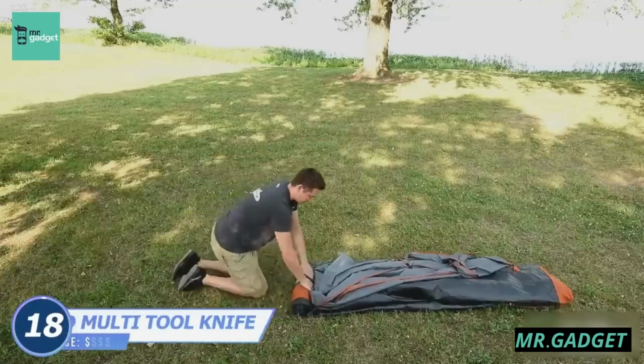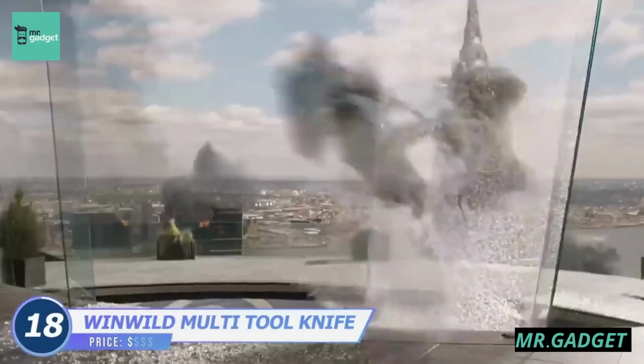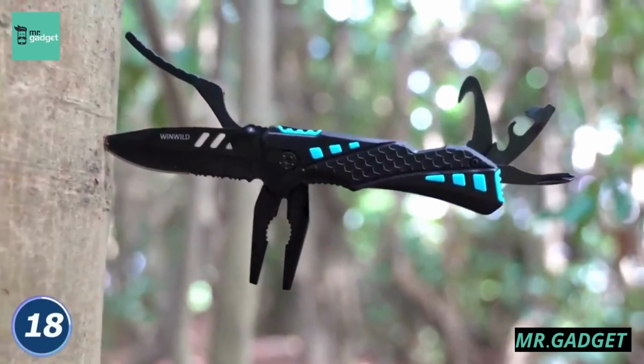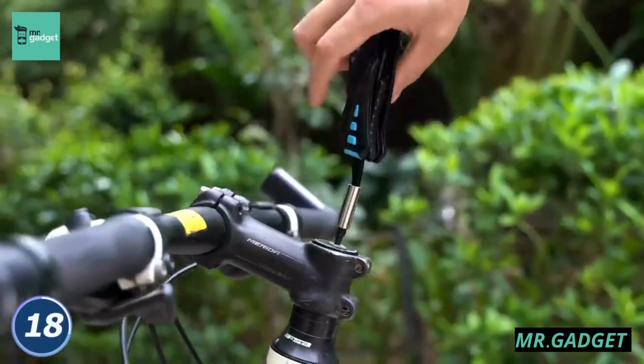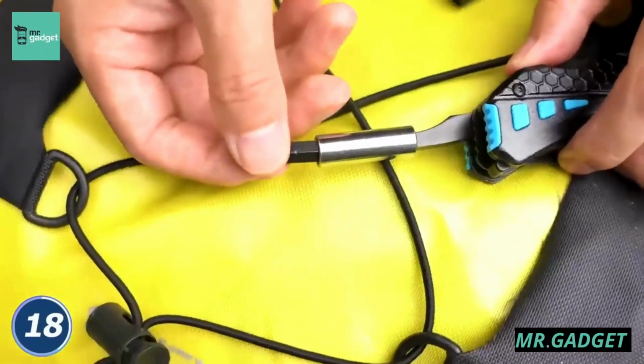Well, yeah, our hands are the best tools, and our mind is the best weapon. But you aren't Hulk to smash the logs with bare hands anyway, are you? That's where this Wind-Wild multi-tool pocket knife comes to the rescue. You need a screwdriver? No problem. This knife will turn into a screwdriver. There's a set of various bits included in the package.